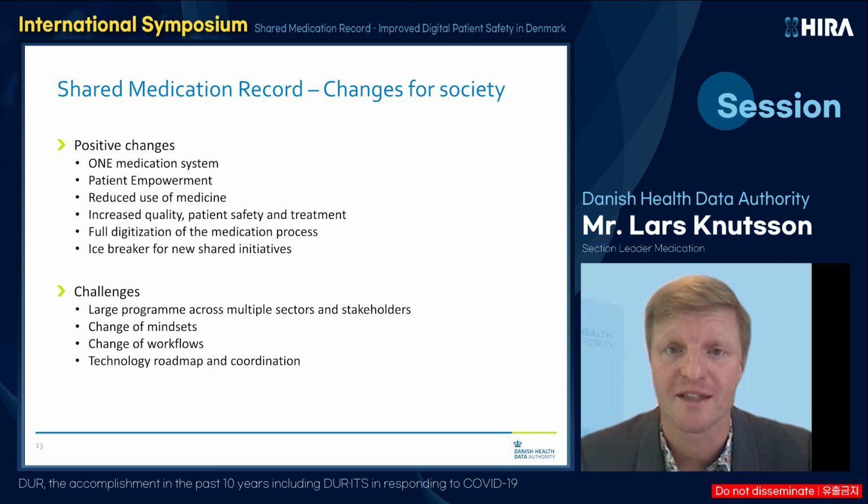There have of course been some challenges for this program of shared medication record during the implementation. Some of it has been that it's a large program across multiple sectors with a lot of stakeholders who might have different opinions. So they had to be able to change their mindset and to be able to see this as a shared benefit to have a system like this. There have been small changes in workflows for the different sectors, and the technology roadmap and coordination have, of course, proved to be time consuming. But all in all, we've been keeping our plans, and we've been keeping to the final goal of the system.